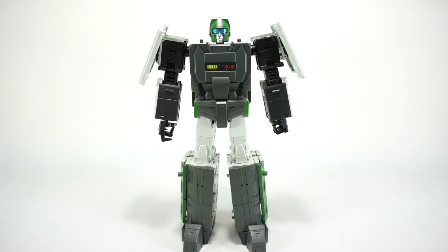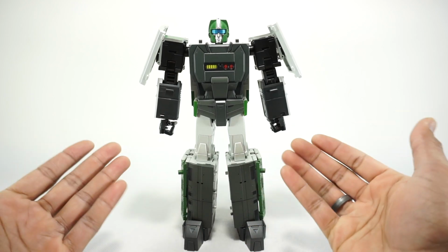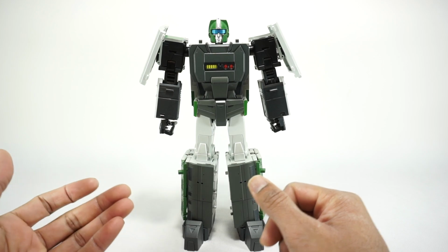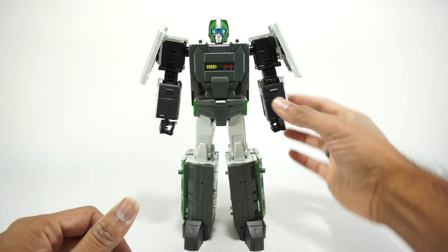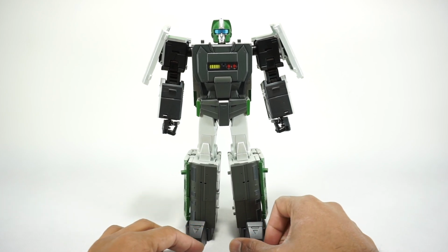Today we're going to take a look at the Moon Studio Iceland, their version of a Masterpiece Yukikaze. If you're not familiar, I wasn't familiar, I took a look. This is from the Headmasters series. Yukikaze is one of 6 trains that make up the combiner Raiden. So this is going to be the leg for Raiden. We'll take a look at that mode a little bit later.